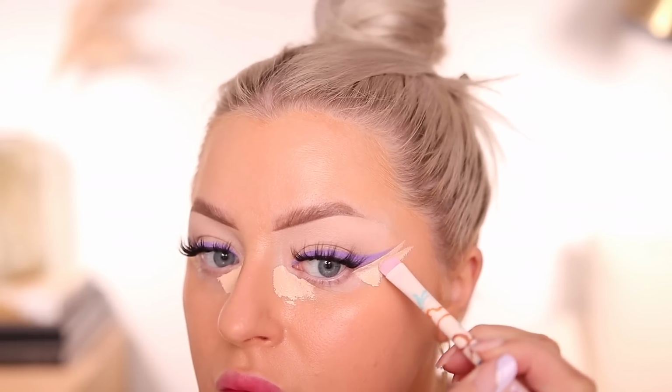So now I'm gonna go in with their 12-hour full coverage concealer in the shade Salad. That shade just cracks me up. So this is gonna brighten my under eye. This concealer has really nice coverage and it's almost like that whipped feel, so it's quite smoothing on your under eye.